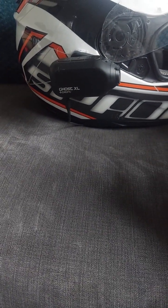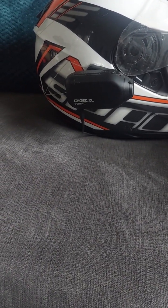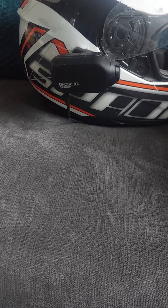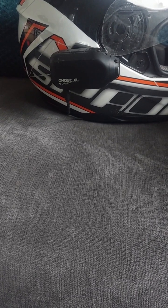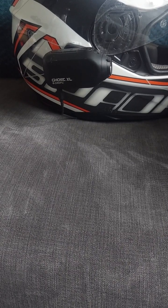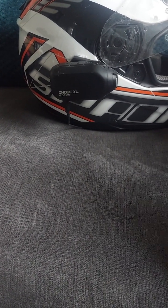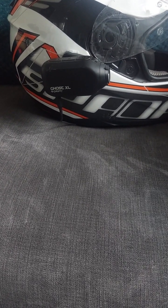When I was thinking of getting a new camera, because the camera I had was rubbish, I was debating whether to go for the Drift or a GoPro. I went with the Drift because it was cheaper than the GoPro, less hassle, and the battery life was so much better. With this, I get about 7 or 8 hours of recording, and it's fantastic. I love the quality. I love the fact that it's completely waterproof.